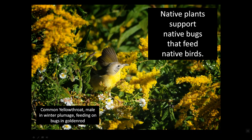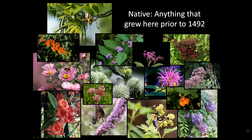So with the loss of native plants and the loss of habitat, we've contributed significantly to the loss of those 3 billion birds worldwide. So what do we mean by native? Well, it's anything that grew here roughly since prior to 1492, and that's a very simplistic definition, I know that. But it includes everything from our native pecan trees, to our native elderberries, to our native asters, to our native Joe Pye weed, to our native liatris, and everything in between.